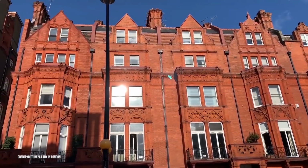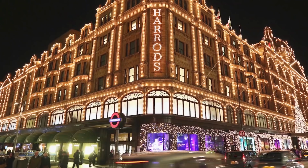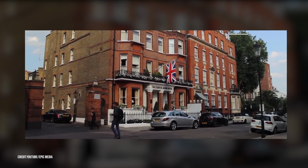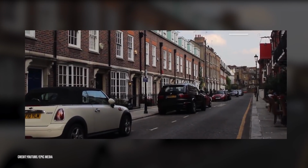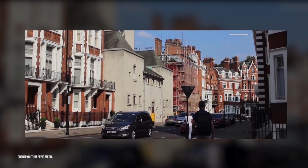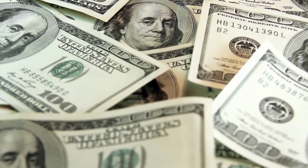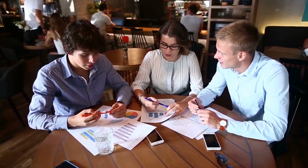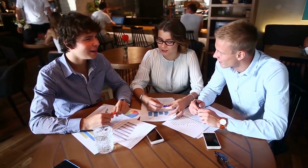What gave it more prestige was the opening of Harvey Nichols and Harrods, as well as several embassies moving in, making it a highly desirable location. So, needless to say, living here isn't just for anyone. The population in Knightsbridge is a little over 25,000, and the average household income here is $75,000. Not surprising, given a sizable chunk of this population are white-collar workers.